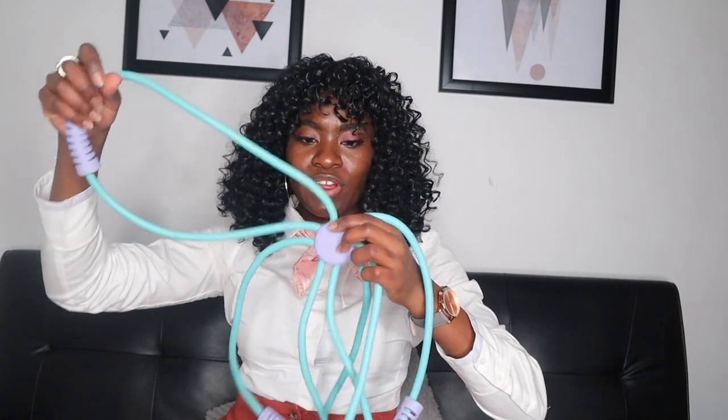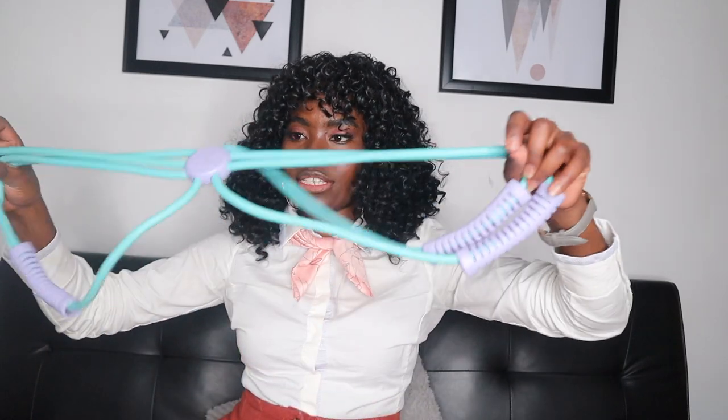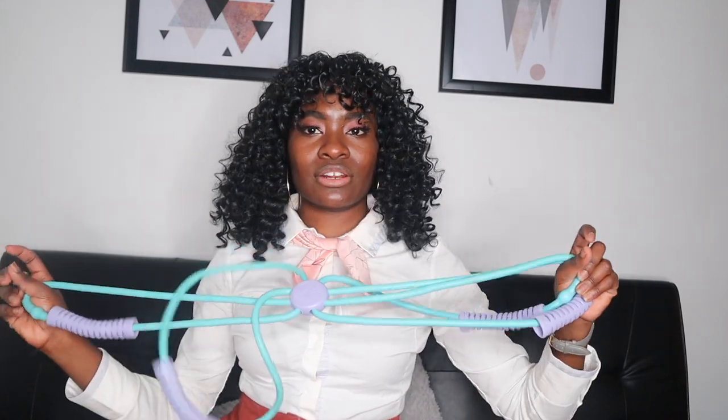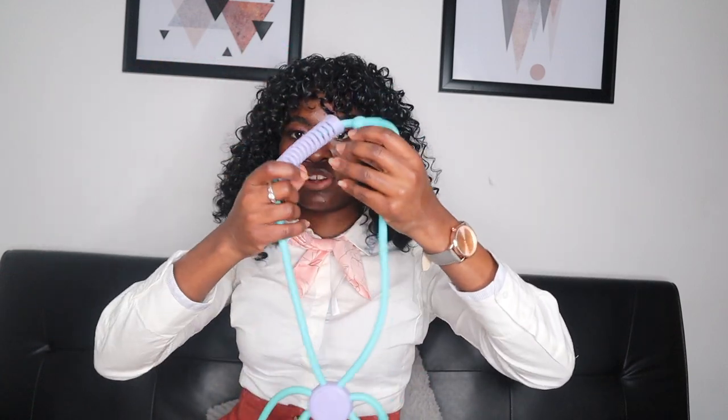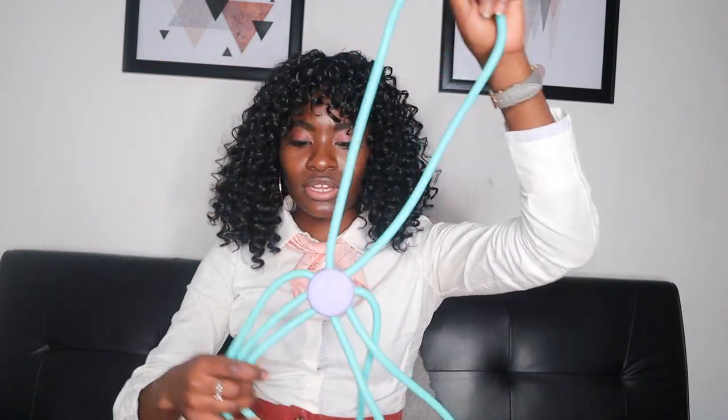Ooh, wow. I wonder if I can use this as resistance for when I'm doing squats and stuff. I don't know. But basically, you can put your two hands and your two feet, and you can adjust where this thing is as well. Super stretchy and flexible, so that's great.